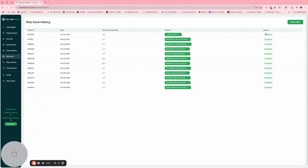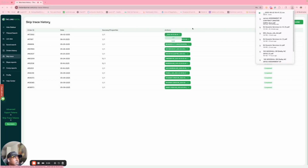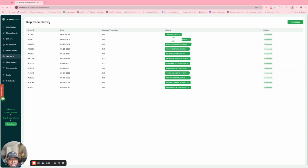And as you can see, these are the skip trace reports. It gives you phone numbers. Let me just bust out a few of them for you just to show you. All right, this is a CSV. See if I can drag this over here. I can't get this on the screen, but basically it provides landlines, mobiles, the whole nine.